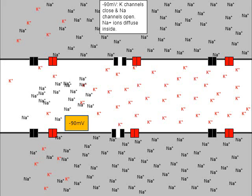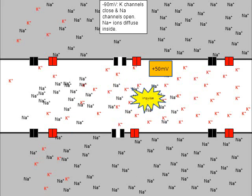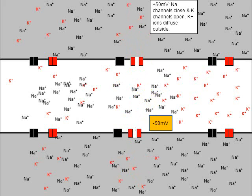Looking in the middle, the set of black sodium channels are going to open. That's going to cause sodium to rush on in, and that's going to make the charge spike all the way up to positive 50. And now we simply repeat what we said a moment ago. At positive 50, that middle black set of sodium channels are going to close, and the middle red set of potassium channels are going to open, and then potassium is going to exit, dropping the charge from positive 50 all the way down to negative 90. This is what an action potential, this is what an impulse is. It's the change from negative to positive to negative to positive.